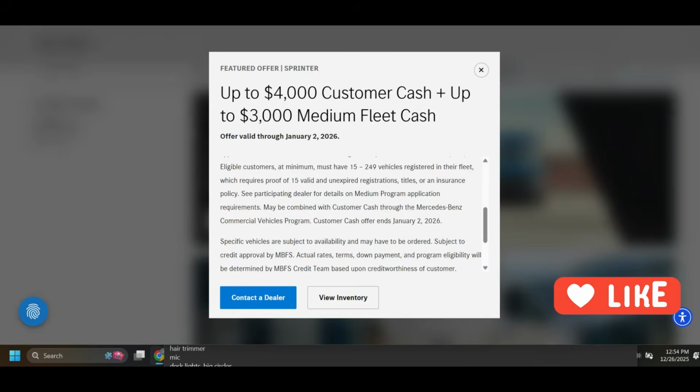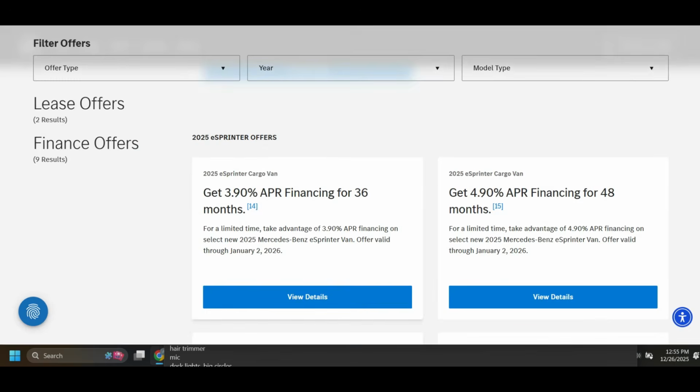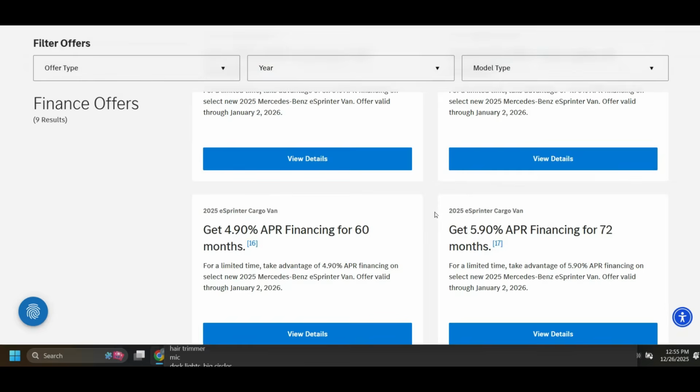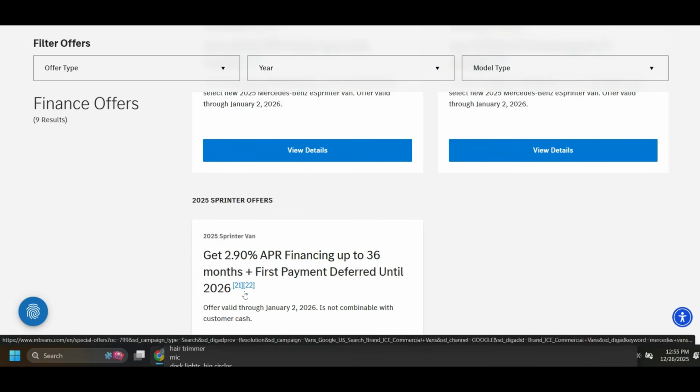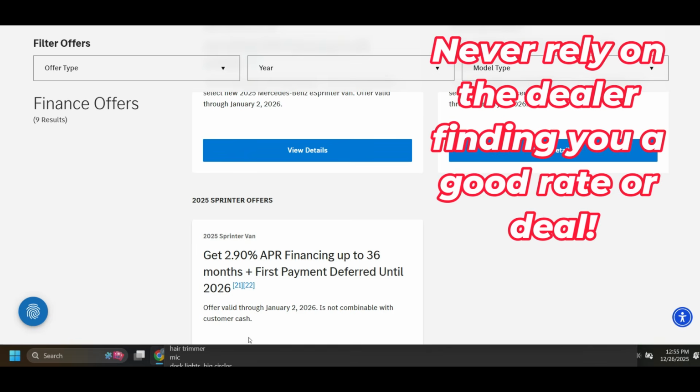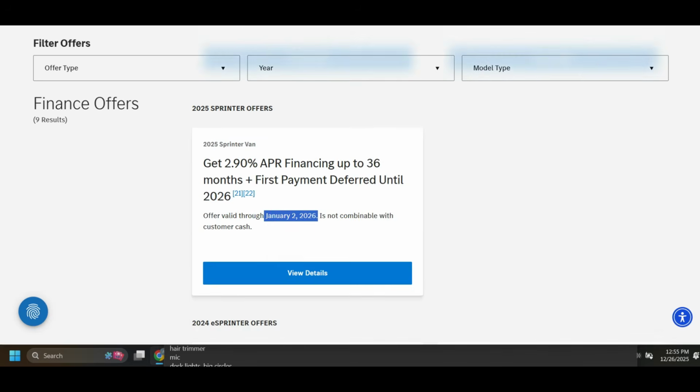This is what I was able to take advantage of last year. So this is for Mercedes-Benz now. Mercedes-Benz is giving up an extra $4,000 in customer cash, and even another $3,000 if you have a fleet. And if you scroll down a little bit further, you can see that they actually have financing specials. Right now they have 2.9 for 36 months. This is not the offer I'm telling you guys to jump on, because you really see this take off around January 5th. I think the next change is going to be on January 3rd here, and you can tell.